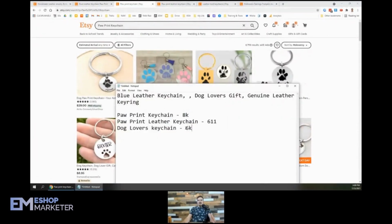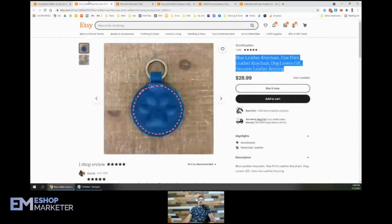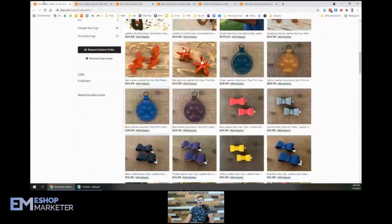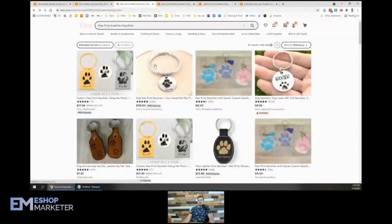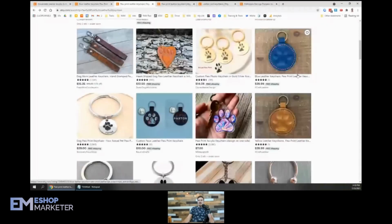I would make that your first keyword, paw print keychain, because it's so relevant to your product and it has really strong search results. The sweet spot is keywords between 5 and 25,000. So that one falls right within it. And I think you've got a great product there. So maybe don't change, because you've already got ranked on that one keyword right here. So maybe don't make any changes to these listings because they are ranked under that keyword.